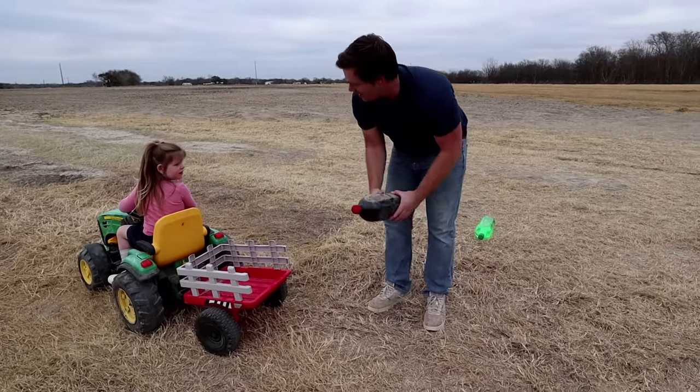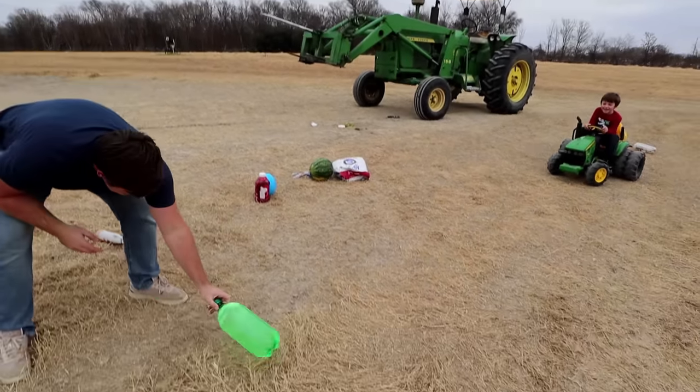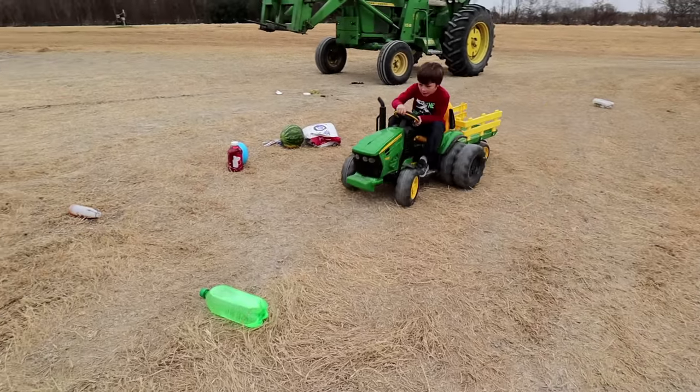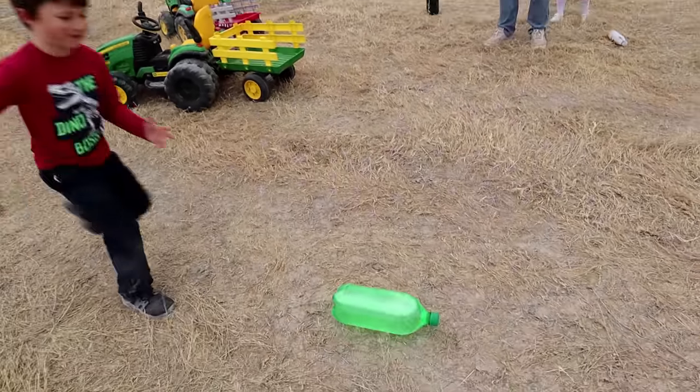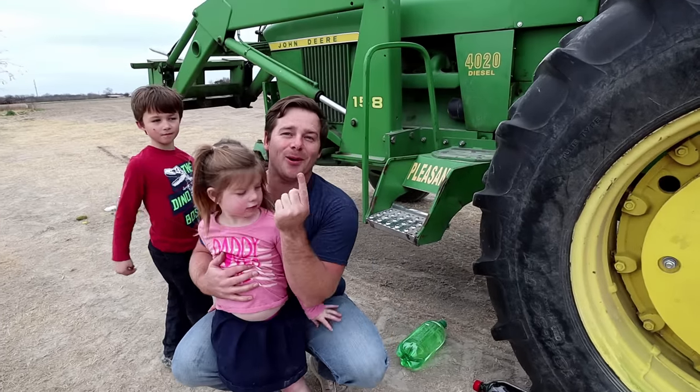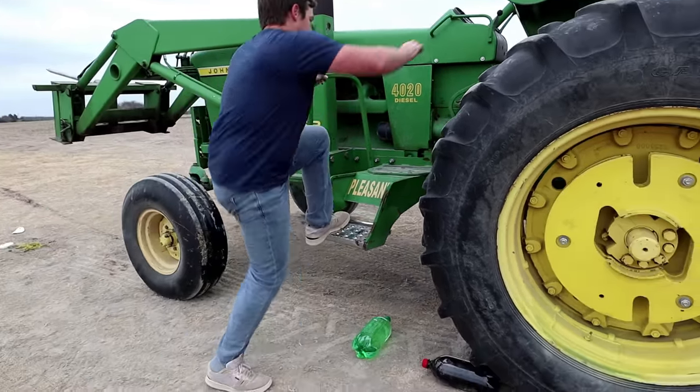Can I do it then? You try it again? All right, Hudson, you think yours is strong enough? Yeah. All right, let's see it. Go for it. Oh, it's not. Since the little tractors couldn't blow it up, we'll use the big one, okay? Y'all go get behind the wall and I'll blow it up.